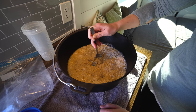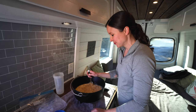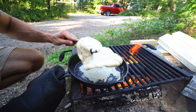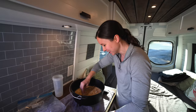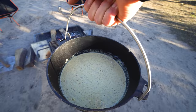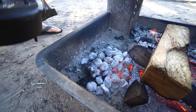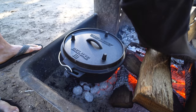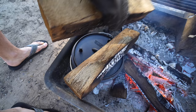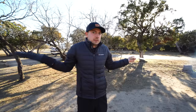Think so? It's too late now. We just realized we didn't butter the pan or oil the pan. So this is probably gonna turn out like our campfire pizza we did in Montana. Oh my God. Whoops. I don't know, we'll see what happens.